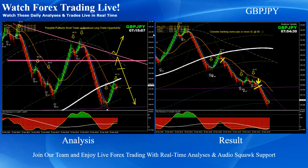Pound yen, pretty straightforward. You can see I mentioned here to pull back. These are the levels. As you can see, the price nicely respected this orange EMA, and based on the momentum, if you look at the bearish momentum as mentioned in the analysis, we banked some good profit just before London Open. You can see beautiful short trades on pound yen.